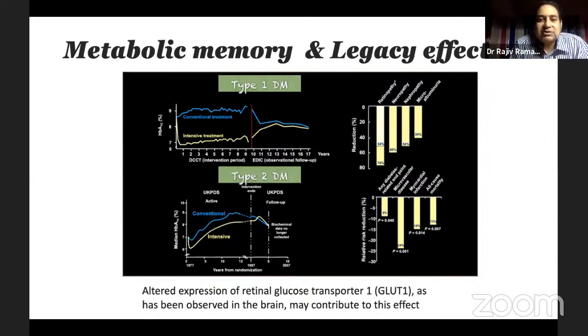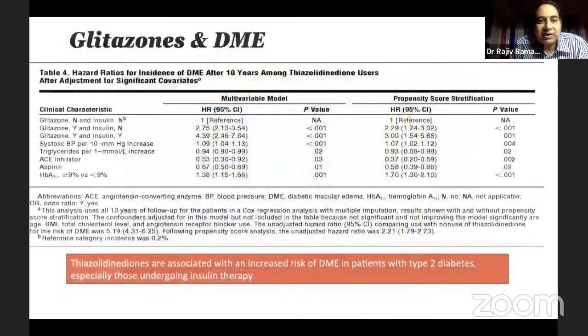In type 2 diabetes, UKPDS also did the same thing. They had a follow-up study, found a similar effect, and termed it a legacy effect. More recently, we know that these metabolic memory and legacy effects seem to be because of altered expression of retinal glucose transporter 1. Why is this important? Because once we know the mechanism, there may be treatment which gives a memory in the early phase of diabetes, so that they don't develop retinopathy. This is something we will see in the coming years.